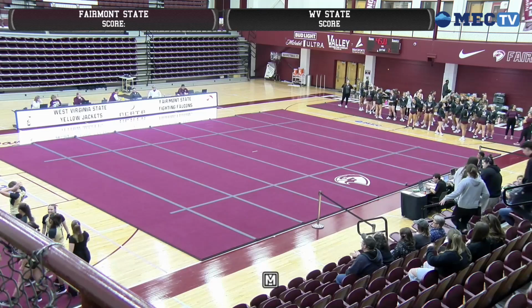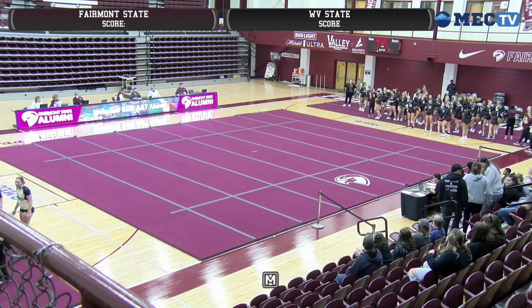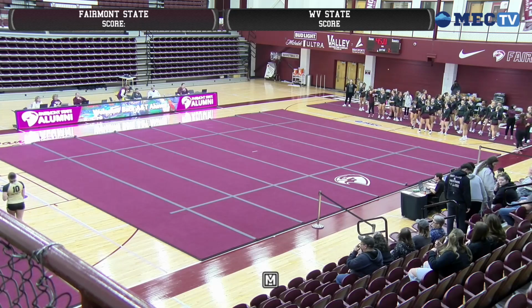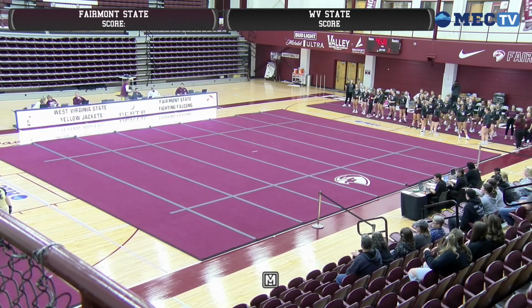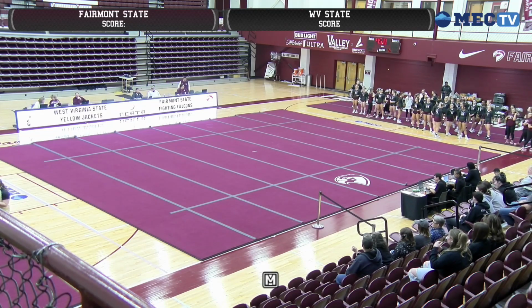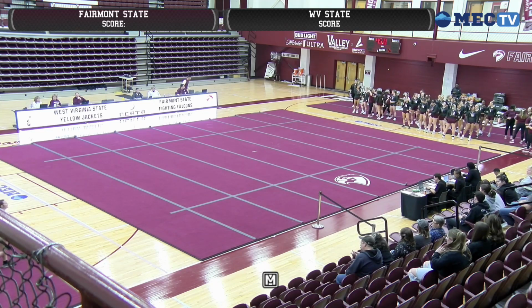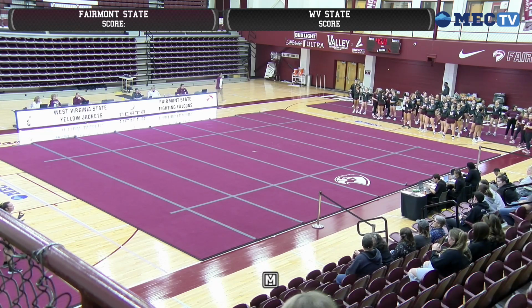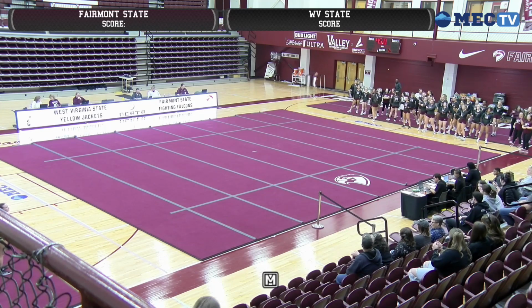Something different this year has changed. If you joined us last week, you're going to see a difference between West Virginia State and Fairmont State with the compulsory acro. Something that changed this year is that teams that are still building have the choice to start at an 8.0 start value, where they have reduced elements within their comp acro instead of starting at that 10.0 value.